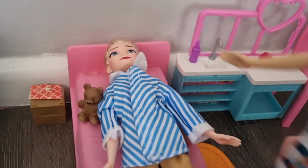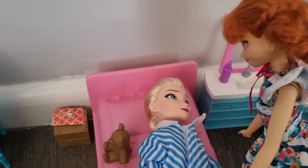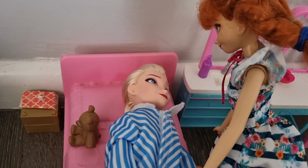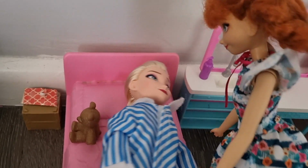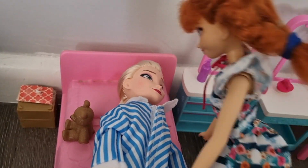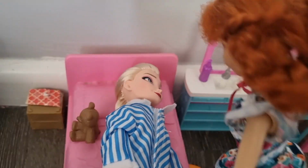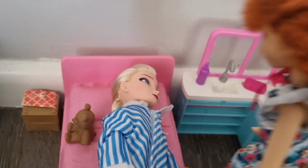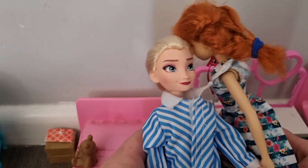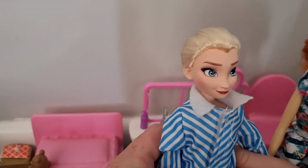Thank you. Anna? Yes, I'm right here, Elsa. How's my temperature feeling now? Oh, the doctor said you're fine and that you can go home now. Can I also bring the teddy bear? Of course, I bought it for you. It's time to take you home. Are you ready? Mm-hmm. Let's see if you can stand up. Okay, I'll help you. Come on, hold on. I can walk by myself, Anna.